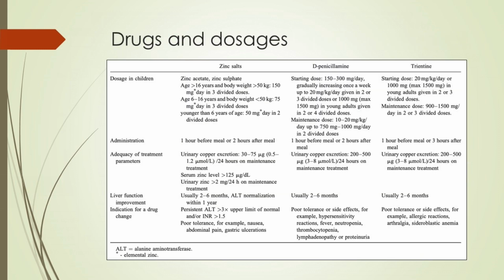Now these are the drugs. Zinc, there was always a debate which salt to use, whether to use zinc gluconate, acetate, sulfate; any of the salts can be used. You have these weight bands.